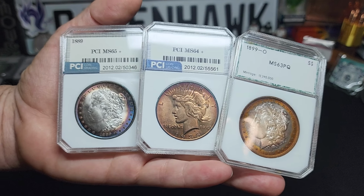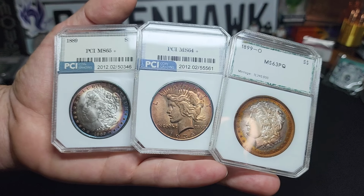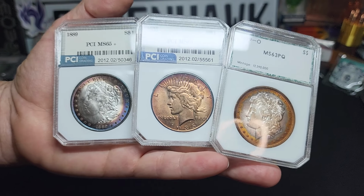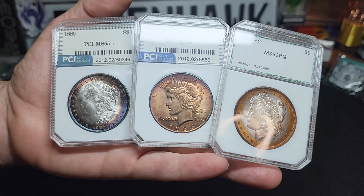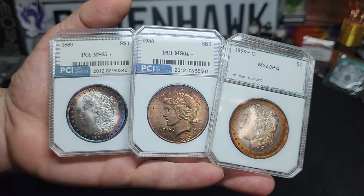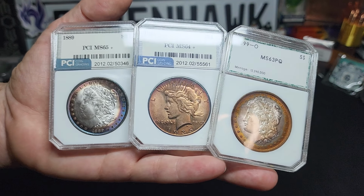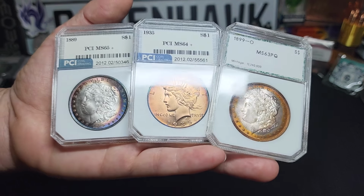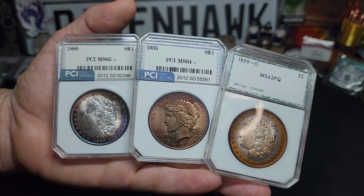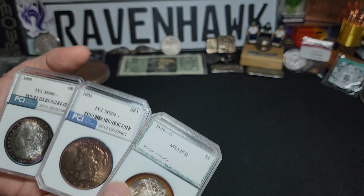I've managed to collect these over the last 6 months or so because I wanted to talk about this company, the way they grade, and why, in a twist, dealers are now collecting some of their stuff, including myself. It's interesting to see what has happened in the past with grading and the way companies get away with misrepresenting their stuff.